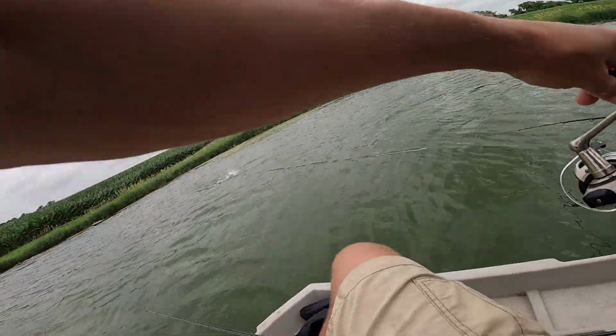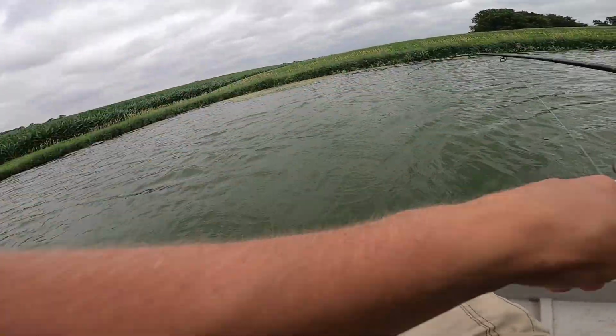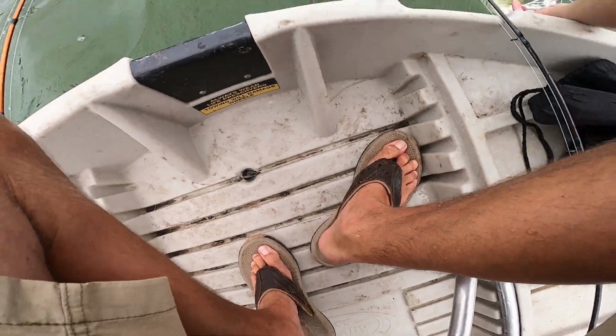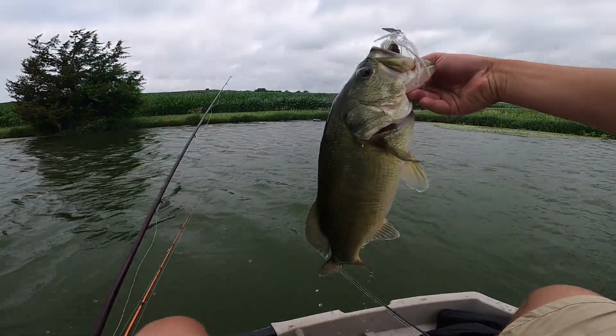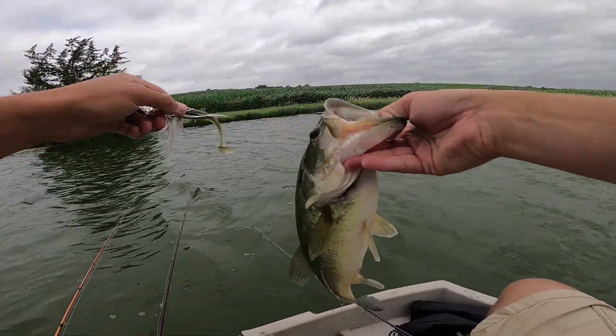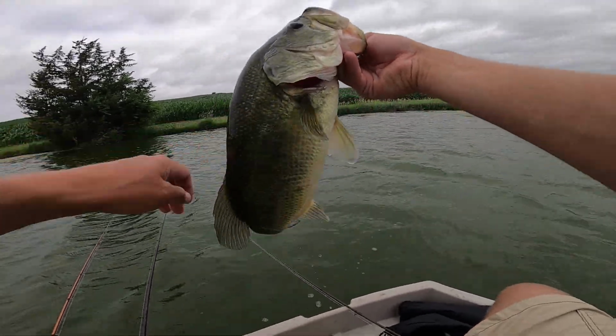Yep. Oh, that's a stud. That's bigger than my other one. Oh, on the chatter. Come here, buddy. Yeah, 3-pounder. 2 3/4. 3 pounds? He might be 3 pounds.